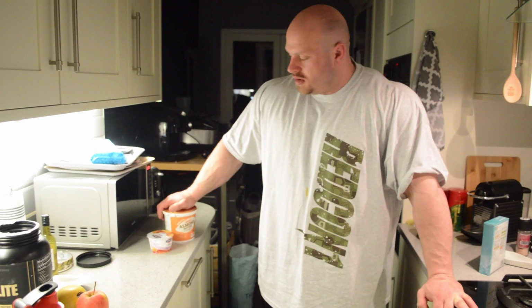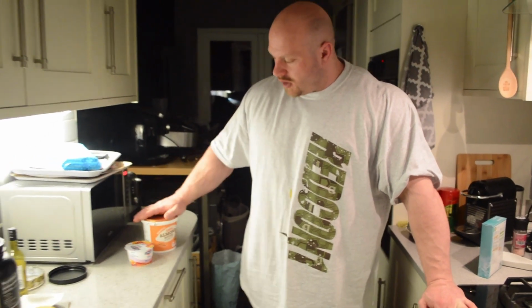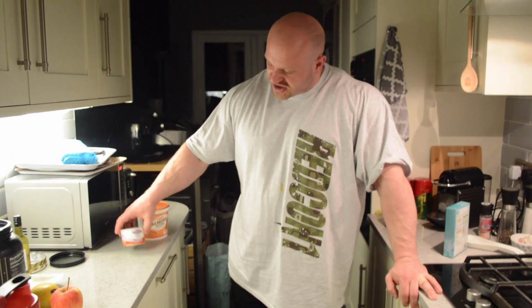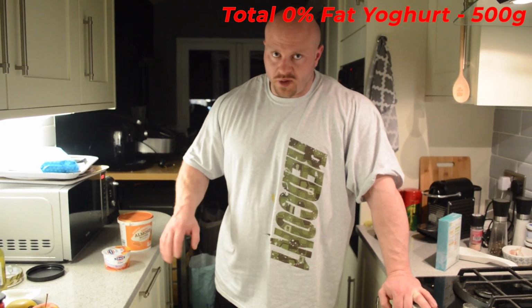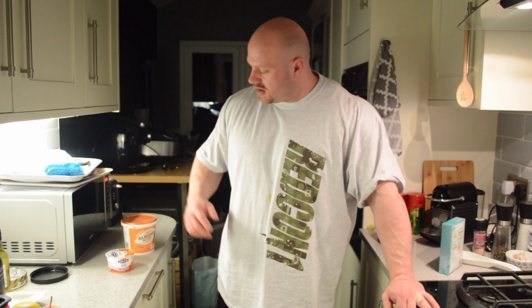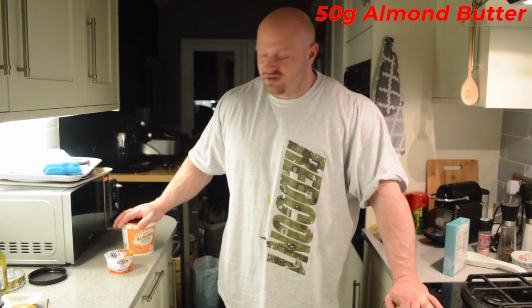Final meal of the day will be just 2 ingredients. It's going to be fat-free yogurt and almond butter. It's not actually this yogurt, so I'll have to go out and get the one I want, because this is the one that's mixed with honey. So I have the plain one, and I'll have a 500 gram pot, so the whole pot basically, which is like 50 grams of protein. And then I'll have with that about 50 grams of almond butter, which will push the protein up a little bit, and the fats and carbs as well.